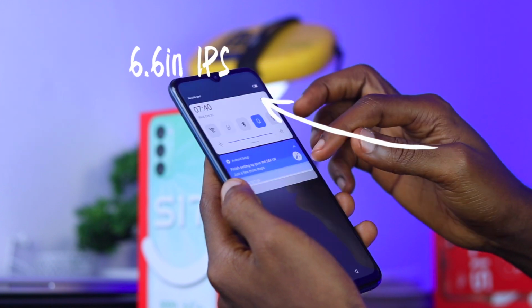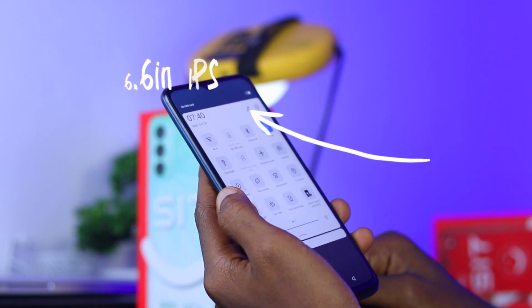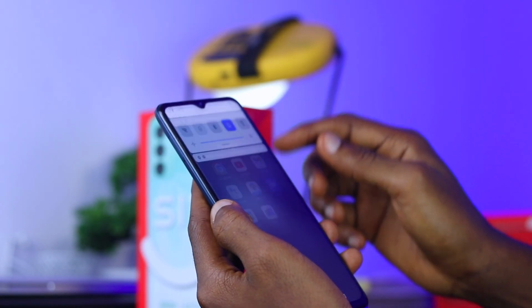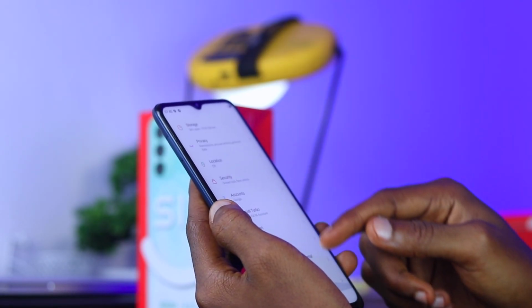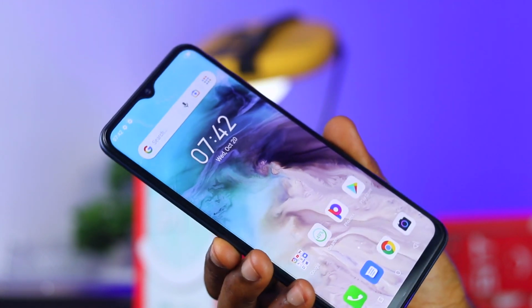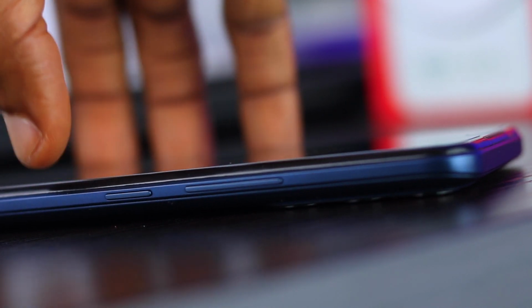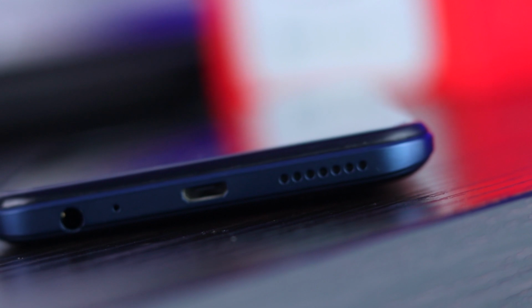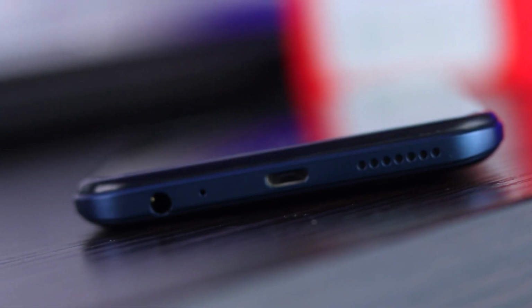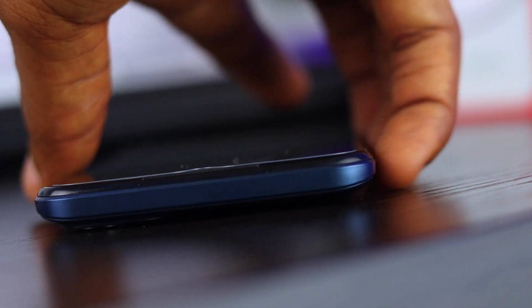It has a large 6.6 inches IPS LCD display with a screen protector already pre-installed. The quality is what we expect from an entry-level device such as this. At the top edge of the screen is a water drop notch housing an 8-megapixel selfie camera. At the left edge are the SIM and memory card tray. By the right are the volume rockers and power button. The bottom features a 3.5mm headphone jack, a microphone, a micro USB 2.0 port, and a loudspeaker. On the top is nothing.